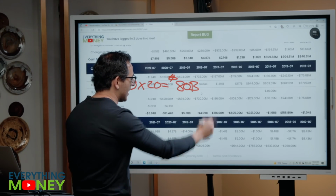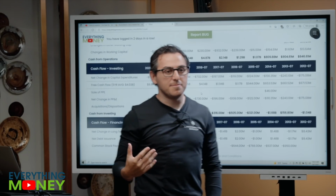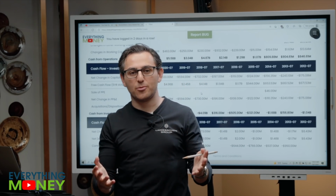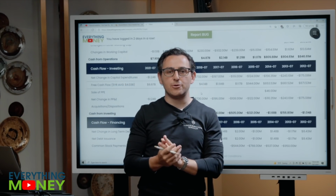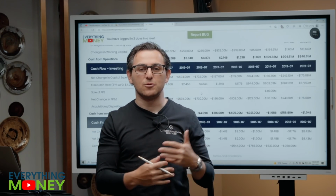So this is a definite X. This stock needs to fall a lot. The market cap is 500 billion. We want it worth less than 80 billion as a starting point. To me, this just says overpriced. Move on, because I don't think the growth is going to be similar over the next 5 or 10 years to what it was last year.